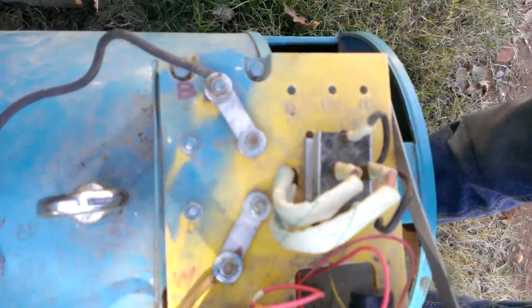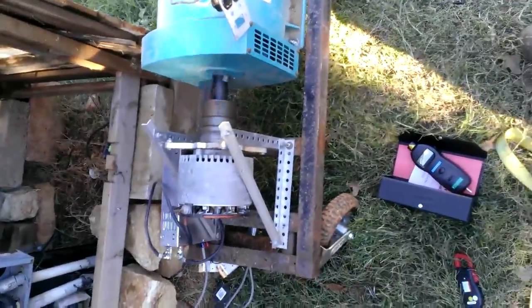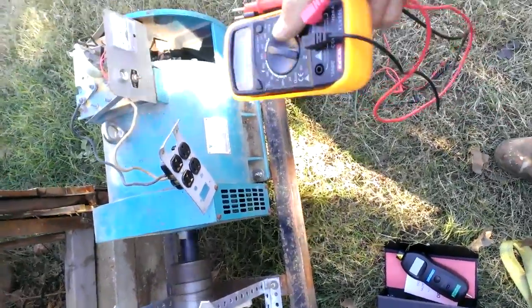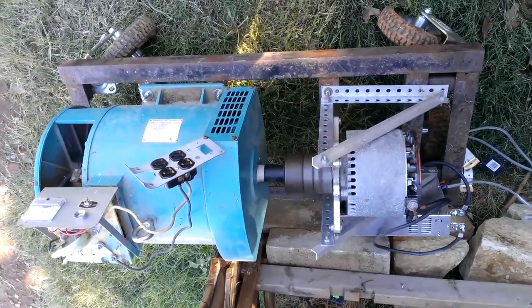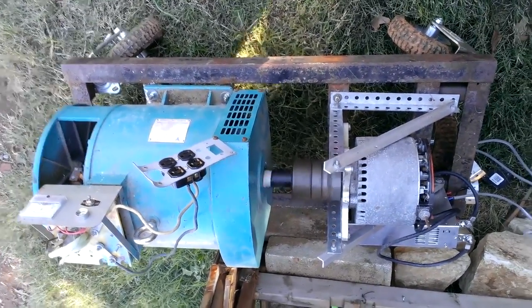This is set up for 110 mode. If I were to speed it up another 300 RPM, I would be getting 220 volts out of the 110 side and about 120 amp, which would be running this thing way over speed, but it would be able to handle it. As you can clearly hear, it's fairly quiet, very steady, and it's not even vibrating on the homemade stand.